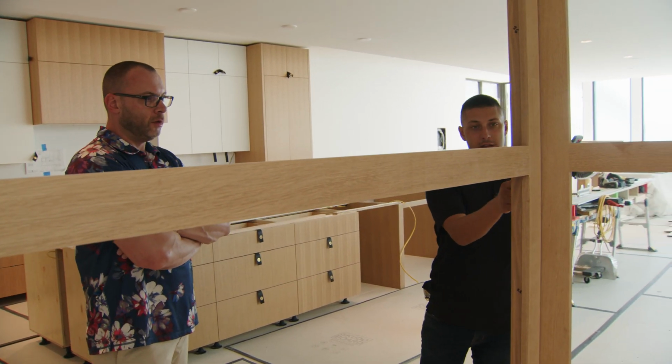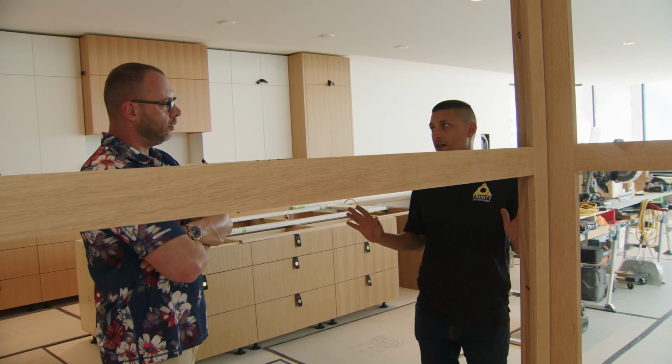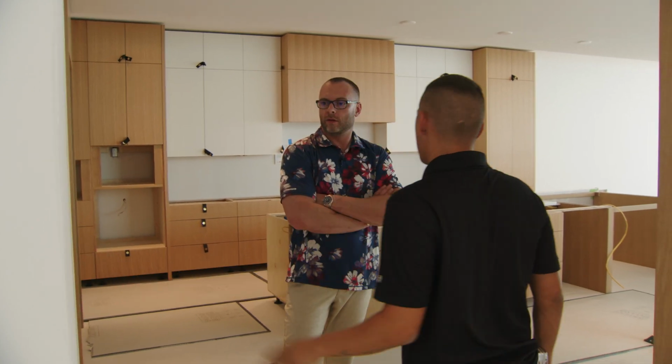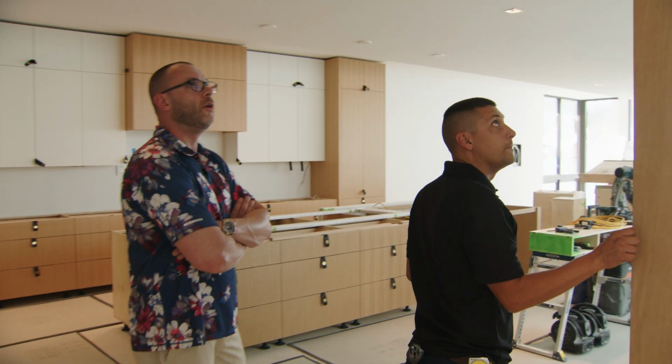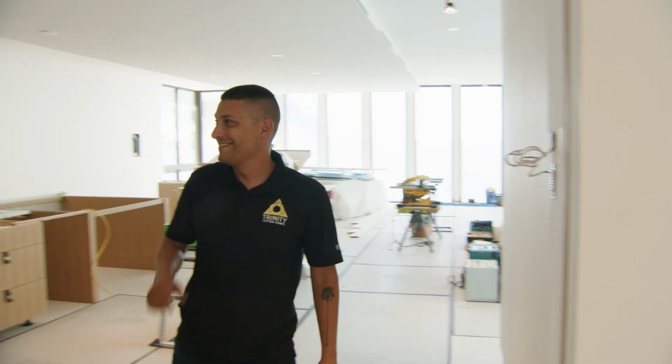So these will be the same finish as the cabinets, clear glass, and it's done. And everything's soft close. It'll just thunk right there when it's done. That's incredible. That's a really neat feature. There it is. Love it.